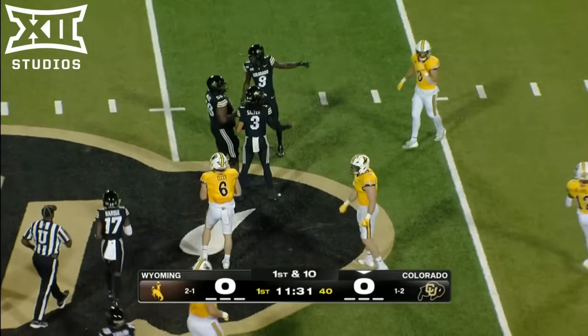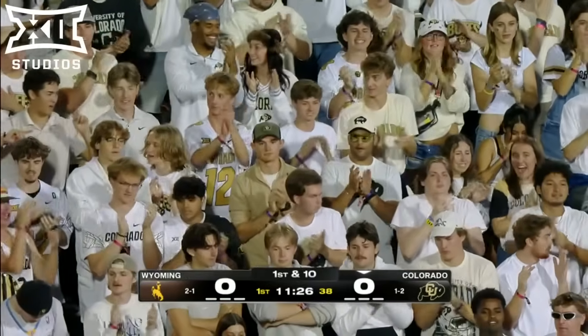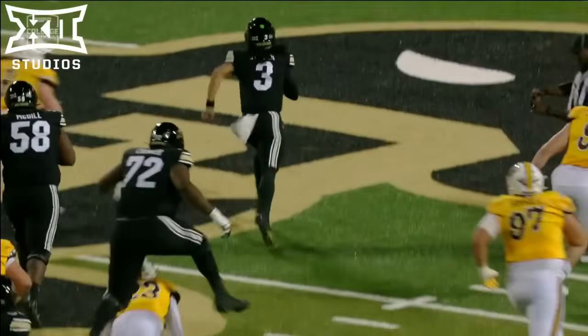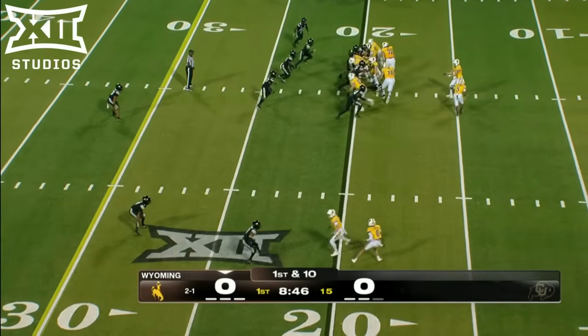Caden Salter across midfield on 3rd and long converts, a gain of 17. Out of his quarterback, he told us last night, he goes, I don't care what he does, just be decisive. If you're going to throw the football, spin it, cut it loose. And the team last year that won 9 games, we've yet to see that.